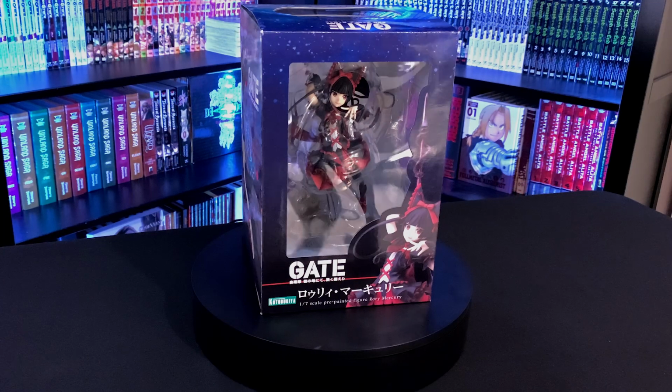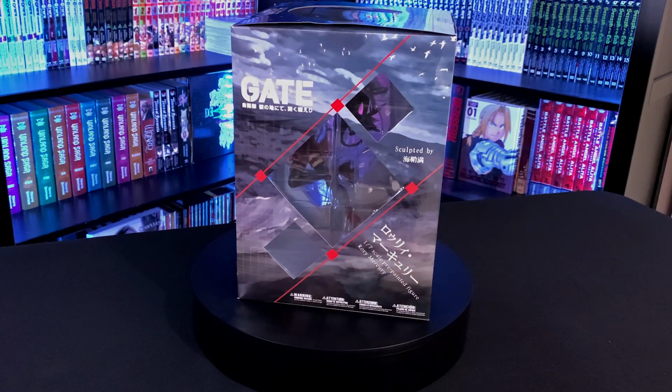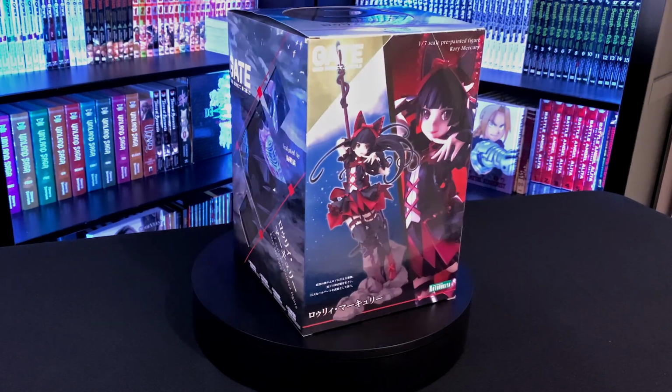So who is it? Well, obviously it's Rory Mercury from the Gate series. It's the only series that makes you want to join the Japanese military. So let's open her up, inspect her, and give you my thoughts.